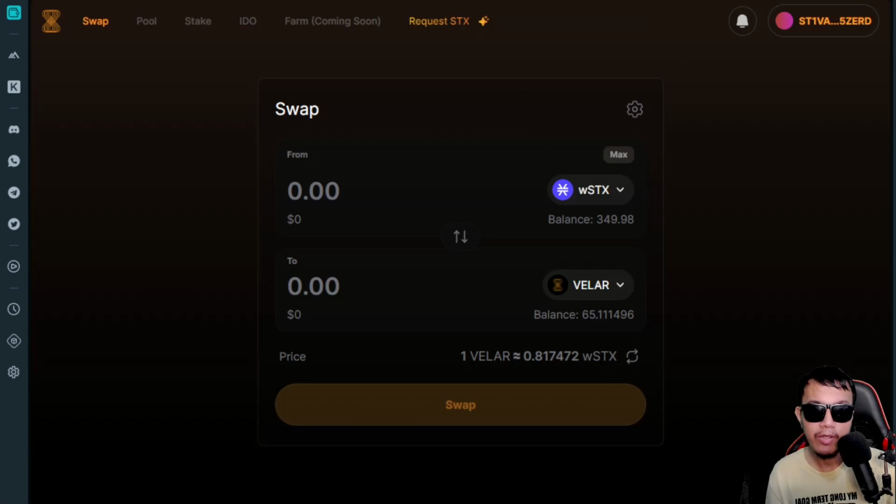So this is the one. So what can we do here? Just like in my previous tutorials about those retroactive drops, we can qualify for an incentivized airdrop by just swapping, adding and removing liquidity, staking, farming, and so on. The more interactions that you have, the higher allocation that you will be getting for an airdrop. That is a possibility.